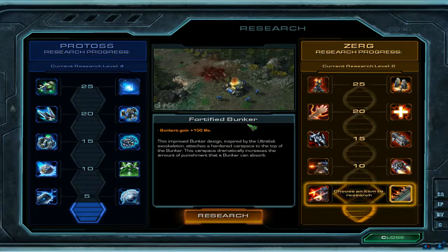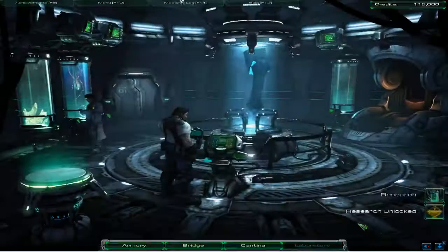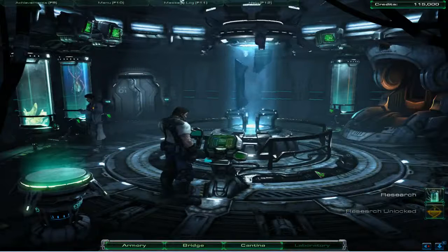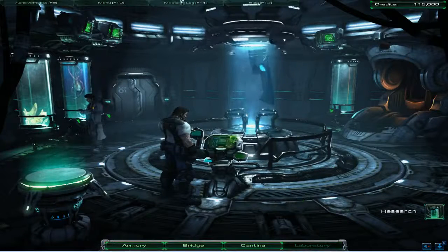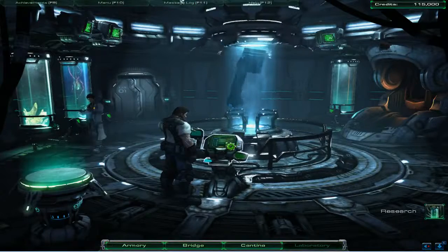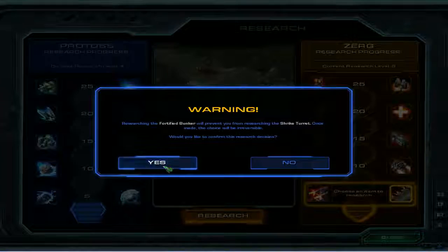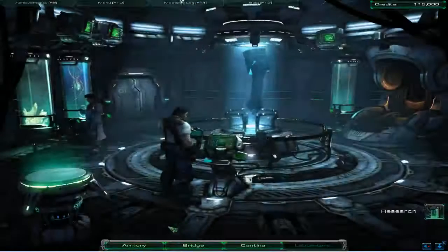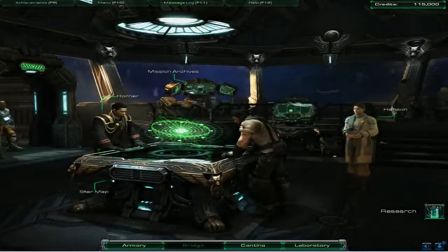I personally would go for that fortified bunker. You though, I think Strike Turret might benefit you, because you're not the best at micro. Anyways, we shall go to the bridge, see what's new with that.